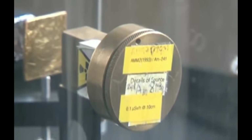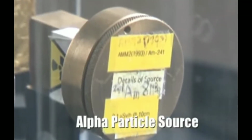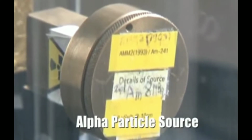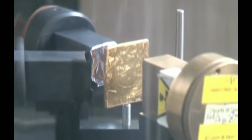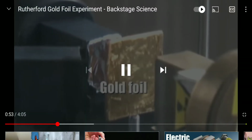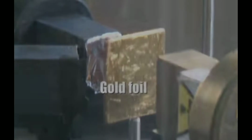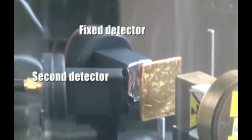The brass can in the center of the picture contains a small americium-241 source producing alpha particles. Most of the particles are absorbed in the brass. There is a small opening producing a beam of alpha particles. They pass through a gold foil, which is about 1.5 microns in thickness, and they are then detected by one of the two detectors set up behind the foil.